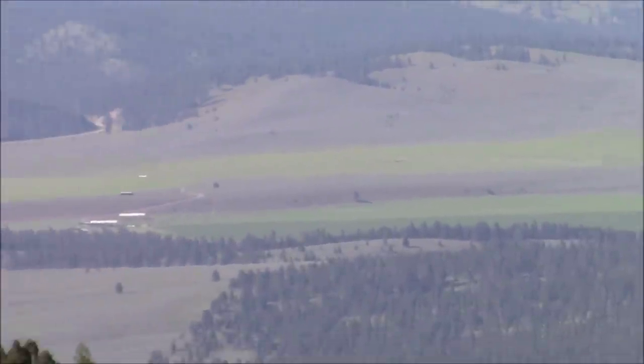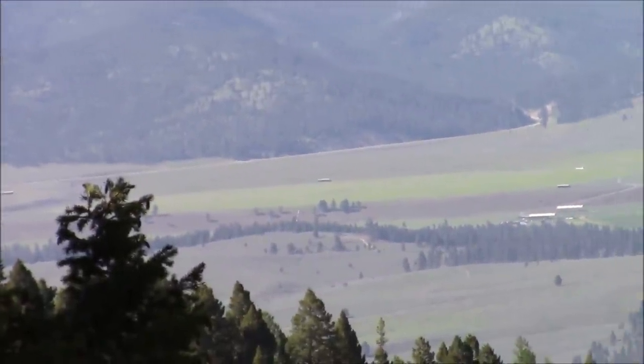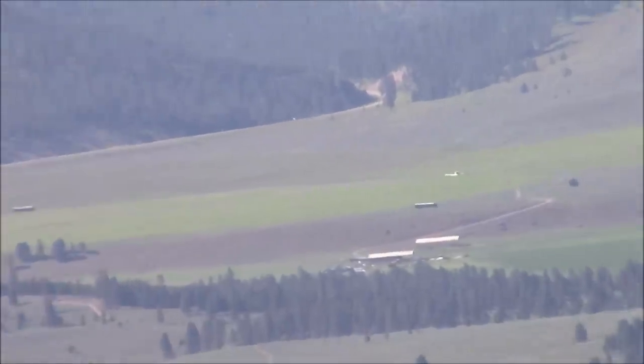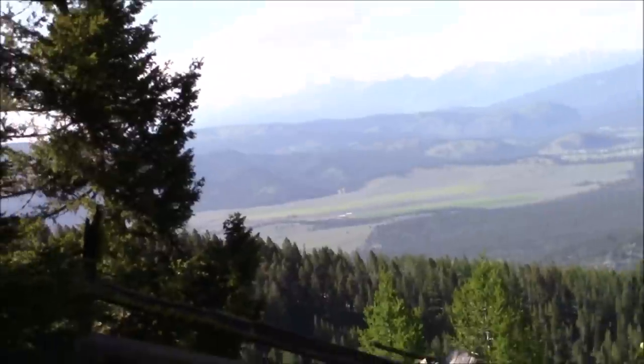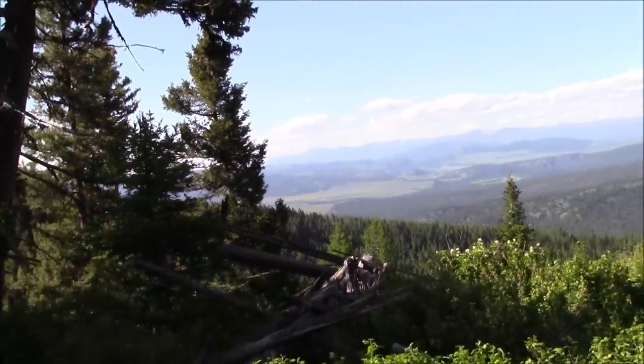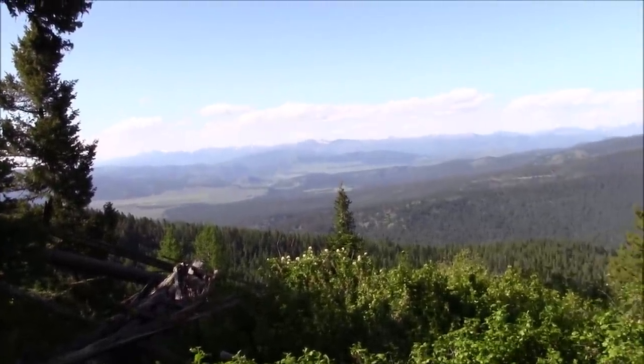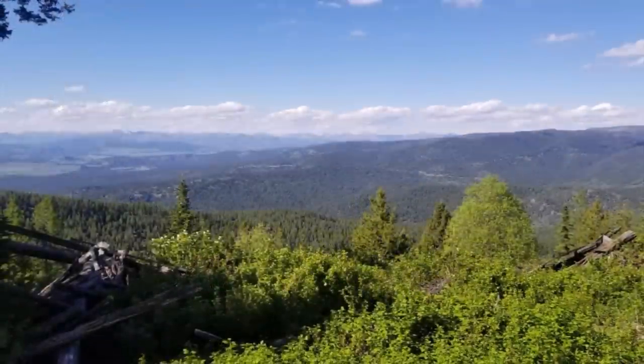That's about 9 miles away, down there. Just to give you an idea what kind of distances we're talking about here. And that's like, oh, gee, right next to us compared to those mountain ranges back there. So, sure, no place for Bigfoot to live.